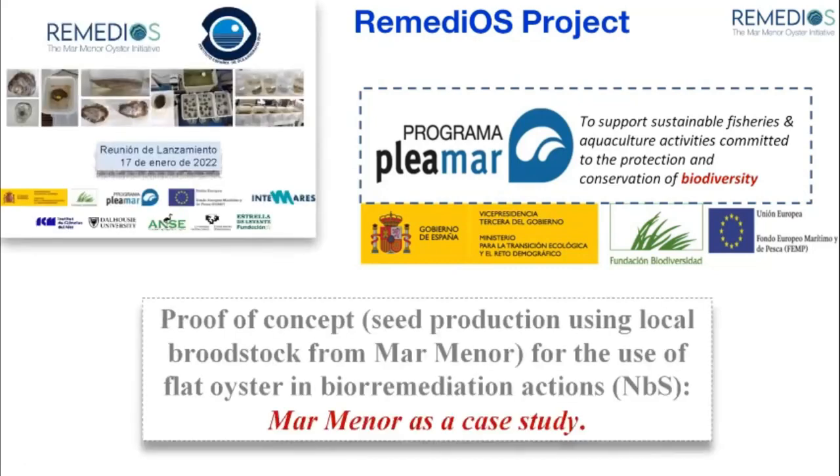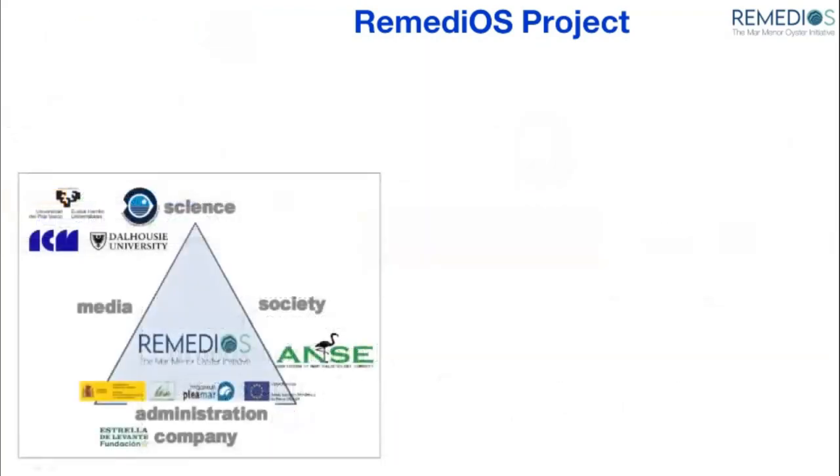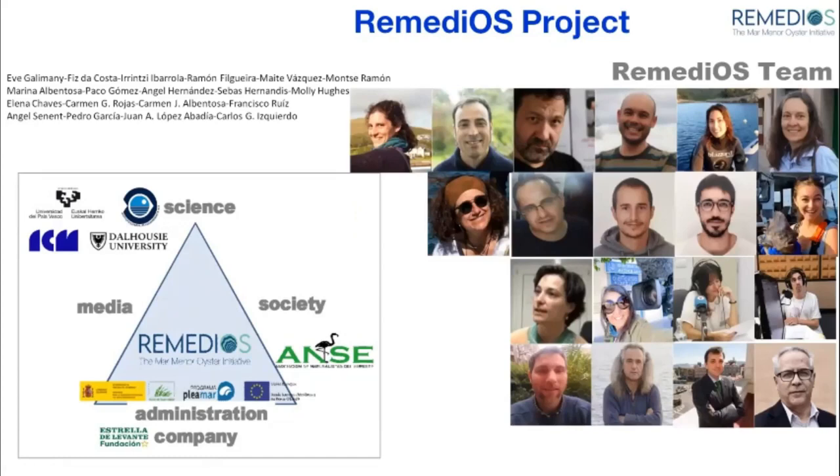The RemediOS project is a proof of concept of oyster seed production using local broodstock from the Mar Menor in order to assess the use of the flat oyster in nature-based solutions, using the Mar Menor as a case study. The project has emerged from science with the collaboration of the non-governmental organization ANSE and some journalists from TV and radio, and is funded mainly by the administration with some support provided by a private company. Here you have all the RemediOS team.